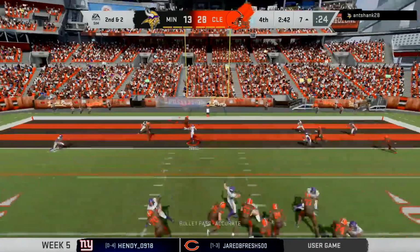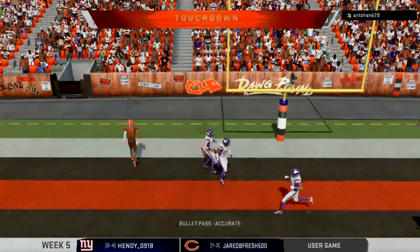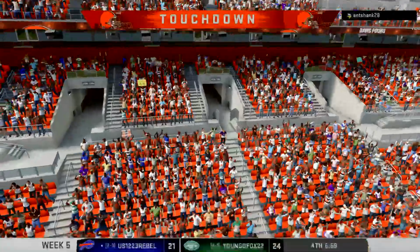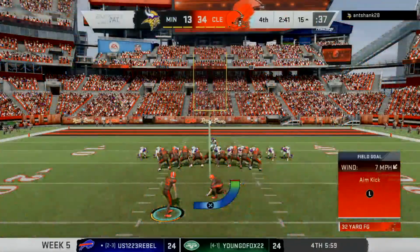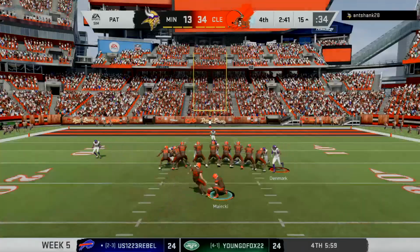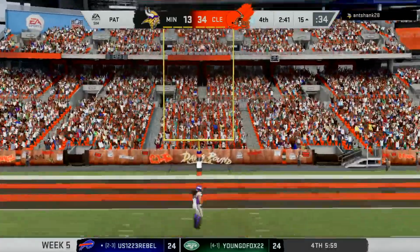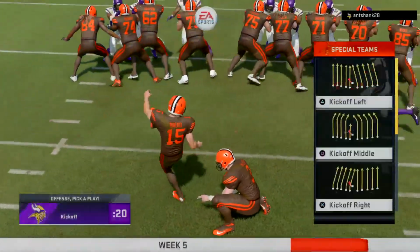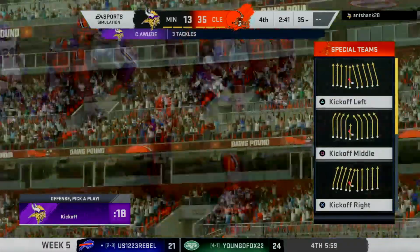They go play action, Mayfield. And that's going to be caught for a Browns touchdown. Odell Beckham with touchdown number 3 in the game and 6 on the year. And the Browns are going to tack on to their advantage. Extra point splits the uprights, and the lead opens up now to 22 points.